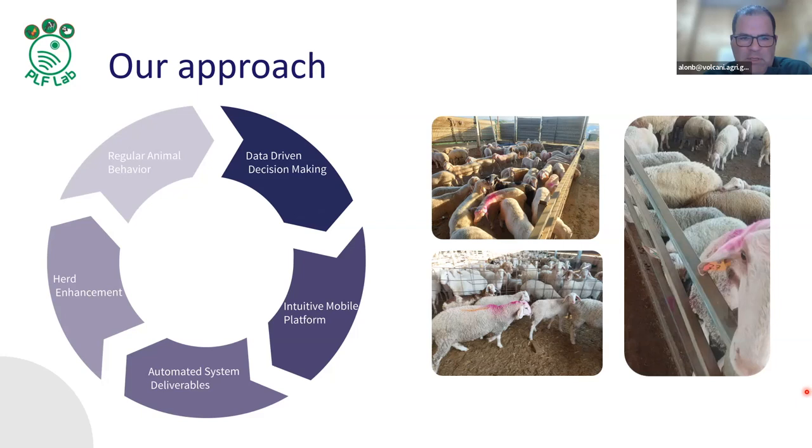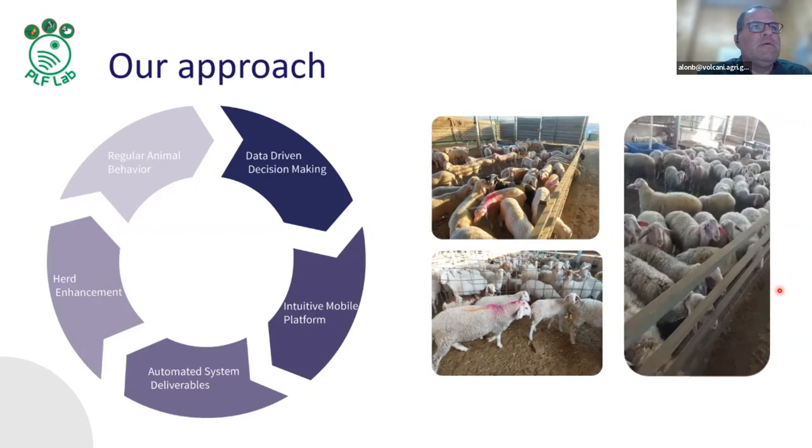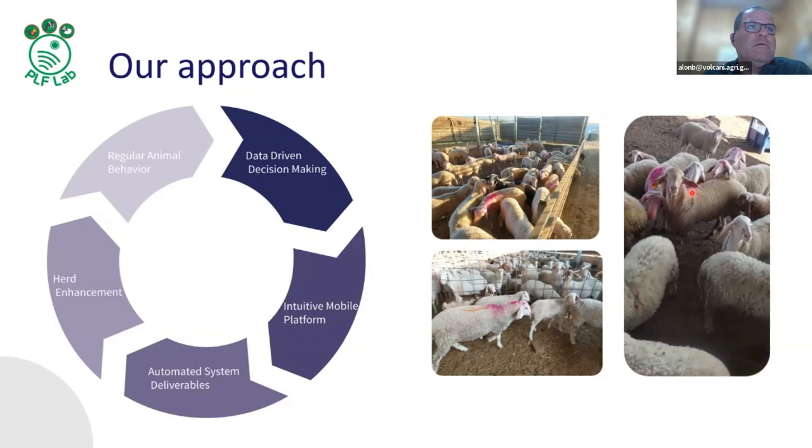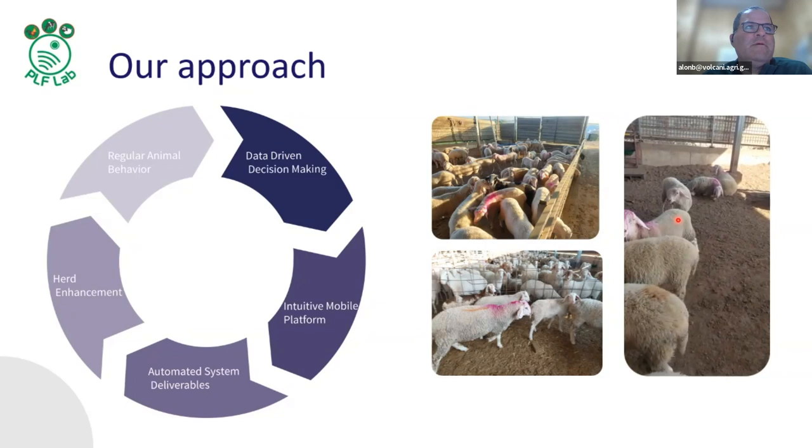Let me see if I can show you the little clip that we have here. And actually, we can even catch a glimpse of one of the devices that are in the yard here, left. So there are two of them in this specific pen.